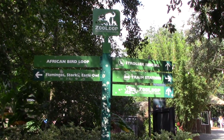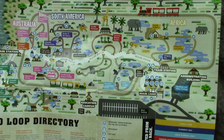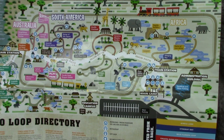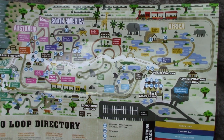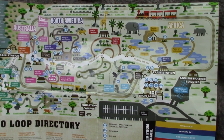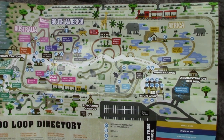You can see the zoo has all these different signs to let you know where to go for the particular animals. There is also a train. Alright, I couldn't find an actual billboard of the map of the zoo, so this is the pamphlet I was given. So I thought I would show you. It's nicely done. They're laid out in loops, so you're not having to continually backtrack. The loops enter and exit the same vicinity, so it makes it easier to see all the different animal exhibits without going back and forth.